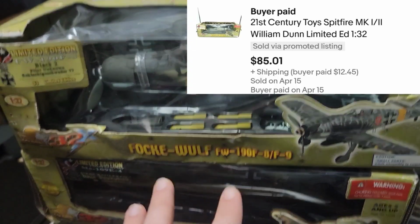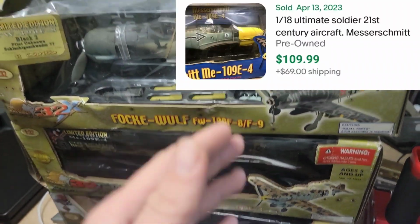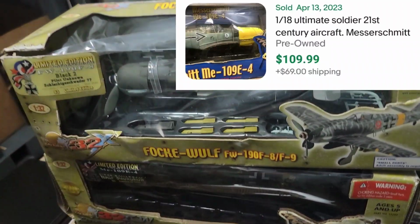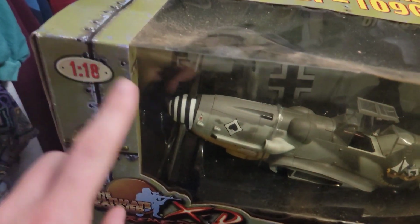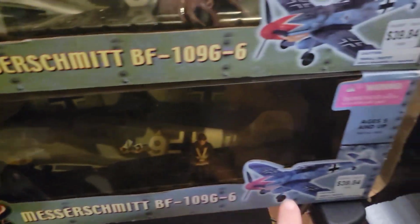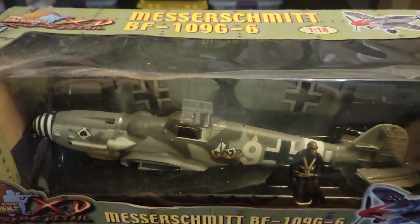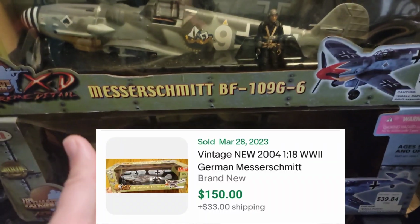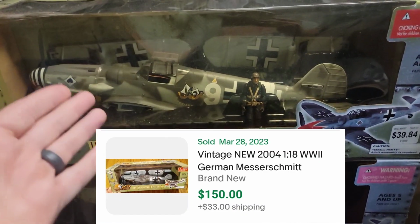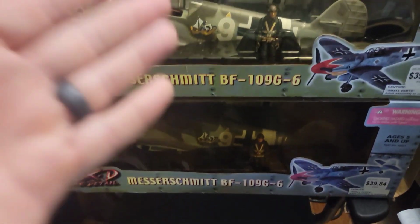But all of these will bring in, on the lowest end, $60. On the high end, some of these will go for $150. Like these right here are the 1/18th scale. This box had a little more damage. You could see the color fading, but this one was still pretty good. I haven't cleaned these or listed them yet, but listing them one at a time, I will still get $150 to $175 a piece on these.